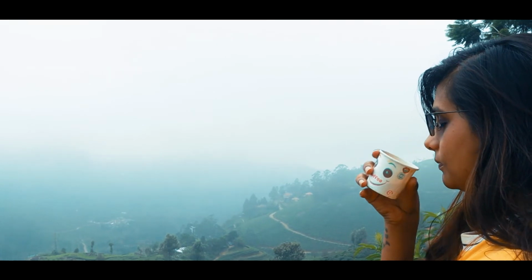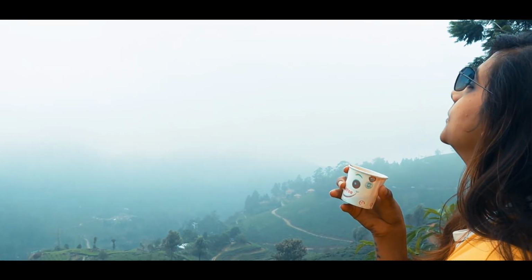Is there any better way to end the day than with a breathtaking view and chai? This is Munnar in summer.